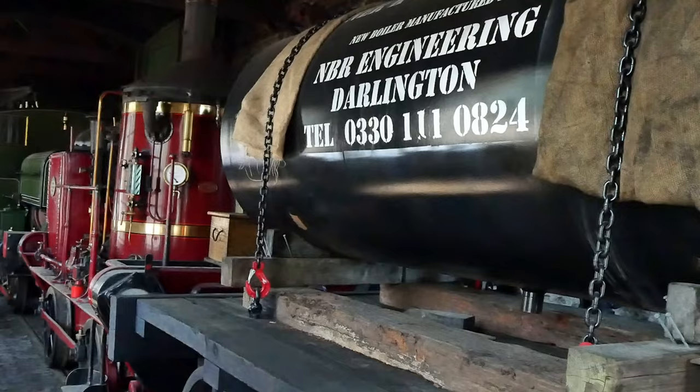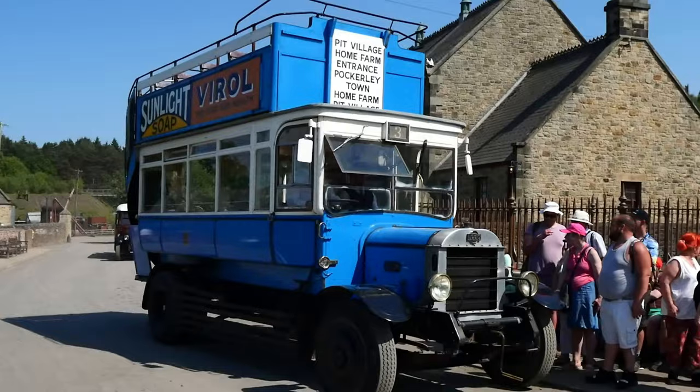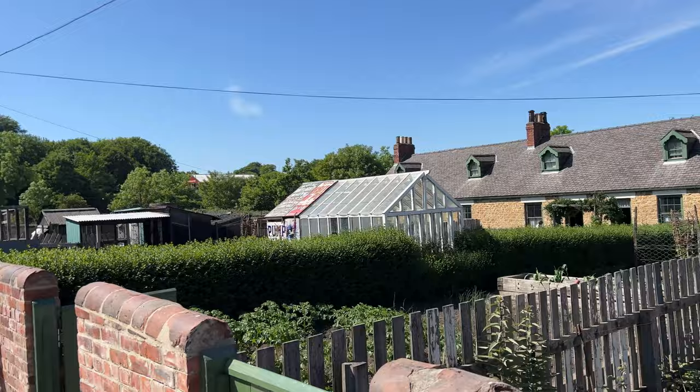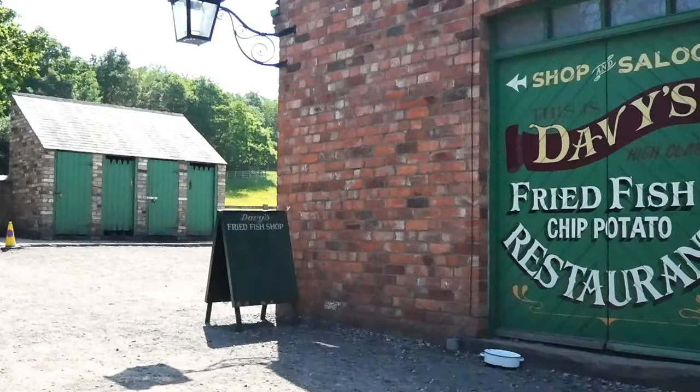After exploring down the pit, and looking around all the different buildings here, I headed off into the 1900s village, which is just joined next to the colliery, and explored there. In the 1900s pit village, you'll find the fancy street, which has a terrace of miners' cottages, the school, the Silver Band Hall, pit pony stables, a chapel, and Davies Fried Fish Shop, where you can get delicious fish and chips cooked in traditional beef dripping.